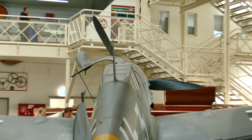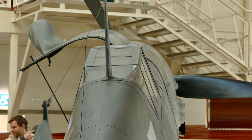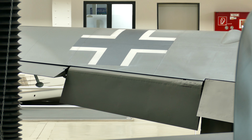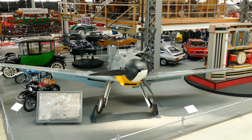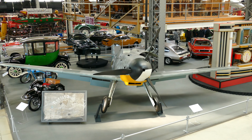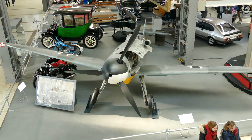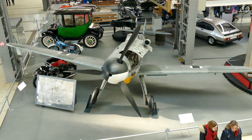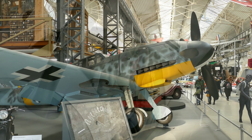The specimen exhibited here belongs to a series of over 1,200 Bf109 G4s built and is the only existing Bf109 of the G4 series in the world. Furthermore, this aircraft is one of only two original Bf109s in Germany with a history of service in World War II.